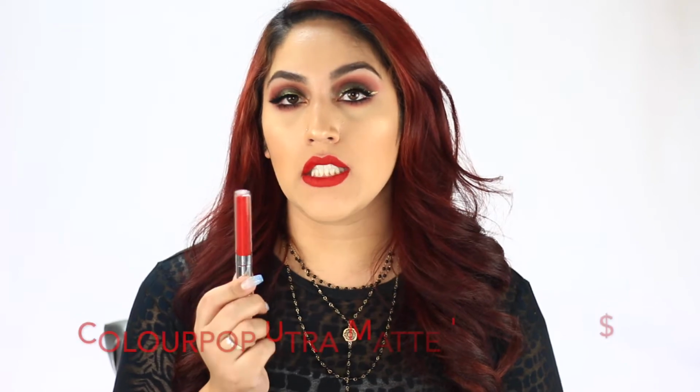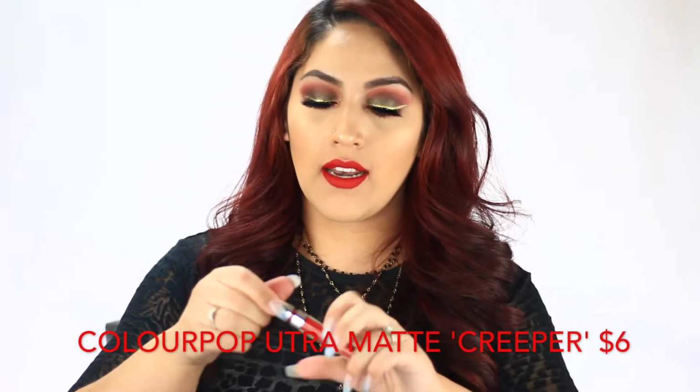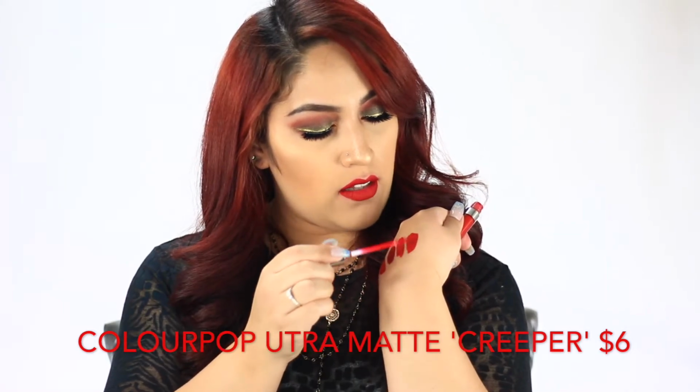All these reds are starting to look similar, right? Another red shade that I love to wear is from Colourpop, and this is in the shade called Creeper. And again, another true red shade. This is what the swatch of that looks like.